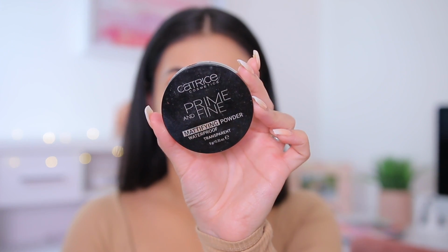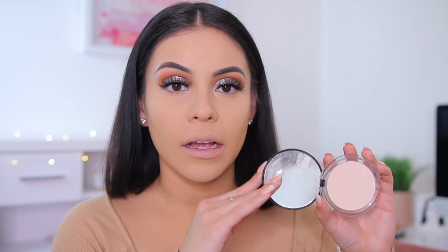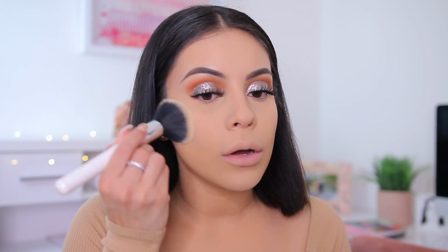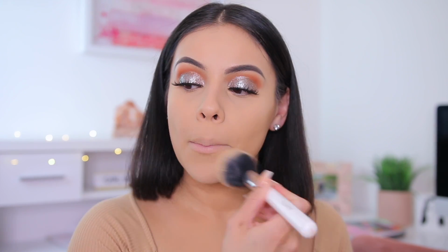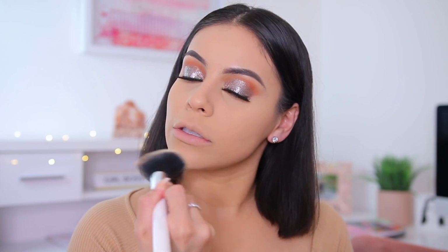That's really more so a highlighted powder, so to set the rest of my face and to really make everything last, I'm using my Catrice Prime and Fine Mattifying Powder. This one is waterproof and I 100% agree. Just a translucent powder. It's not going to add any coverage or anything to your face. It's really just meant to set your face and make everything last that much longer. So I'm just going to press that in very lightly all over, do a little dusting of it. And this brush is from ColourPop.